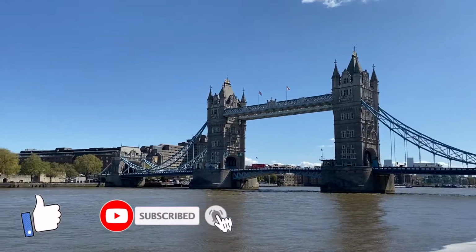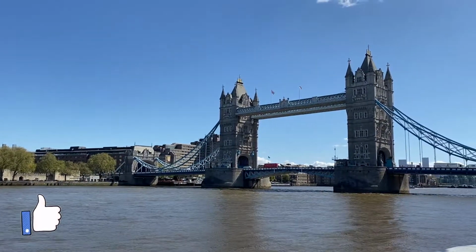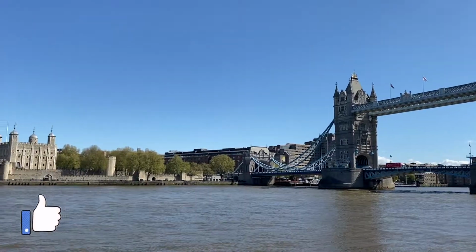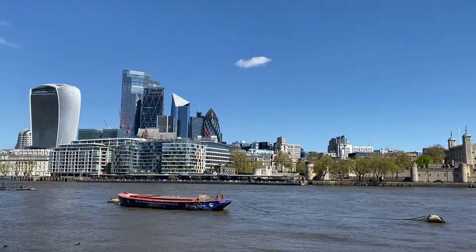It happens very rarely, and it hasn't happened a lot in the last year with 2020, of course. So any minute now, at about 11 o'clock, Tower Bridge is just about to lift. I'm here on the river, right beside Tower Bridge, the Bascule and Suspension Bridge, and the Tower of London, some of the beautiful buildings in the area.